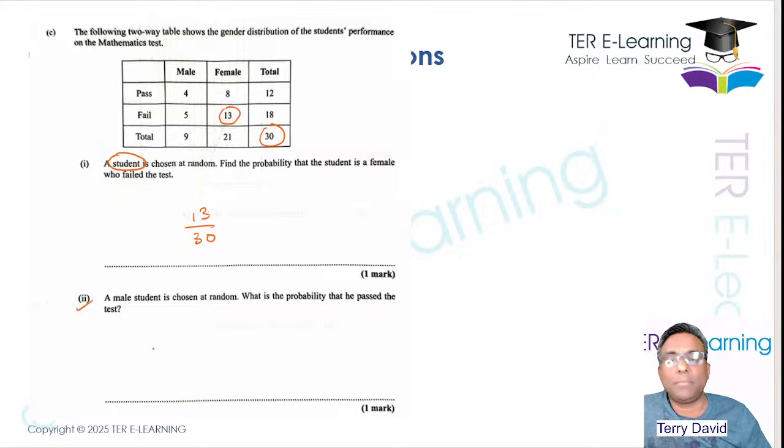The second part, a male student is chosen at random. So now we've been a little more specific, we're selecting a male student, right? Now, if you're selecting a male student, it means that you have a total of 9 male students. At random, a male student is selected at random.